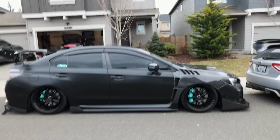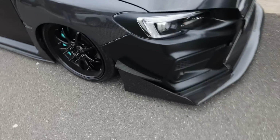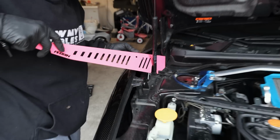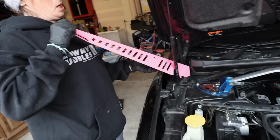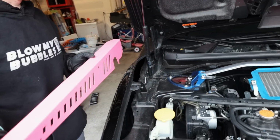Oh, I did manage to put my canards on backwards. How did you put your canards on backwards? They're going the wrong direction. Tina, that is backwards. Oh God. Don't break the carbon fiber fender. That's not working. Dude, I've never seen someone struggle so much.